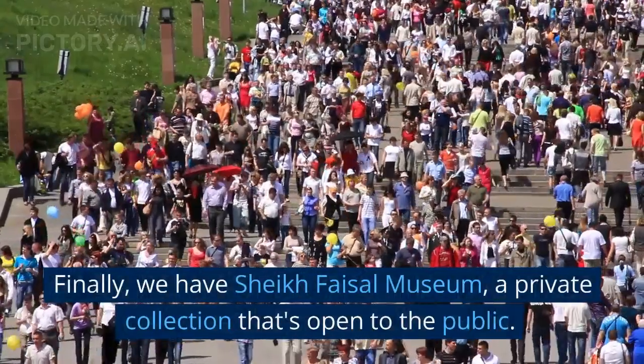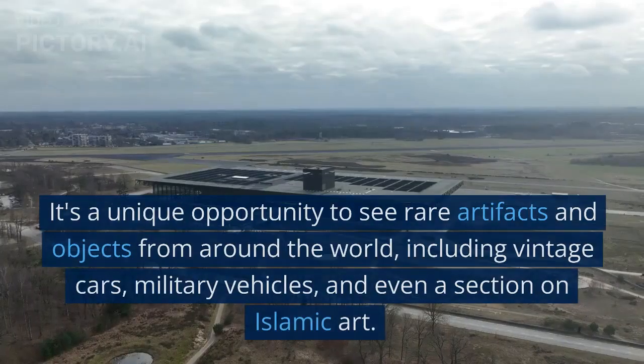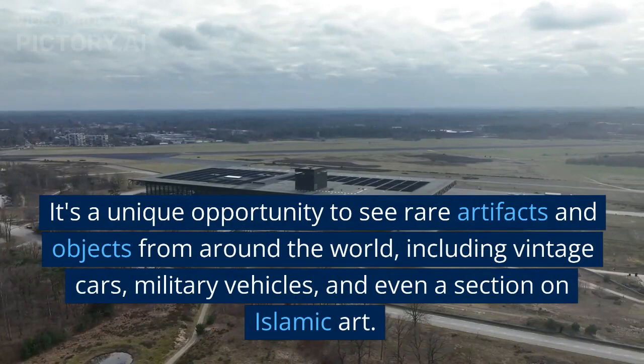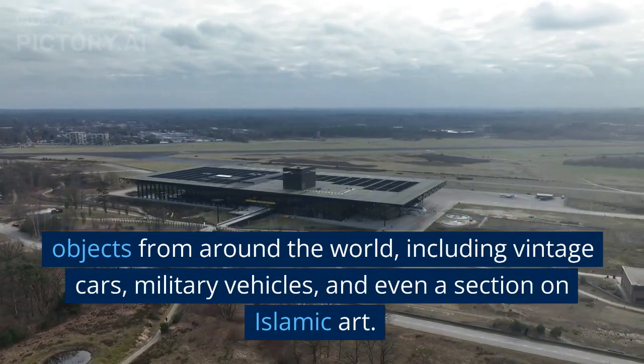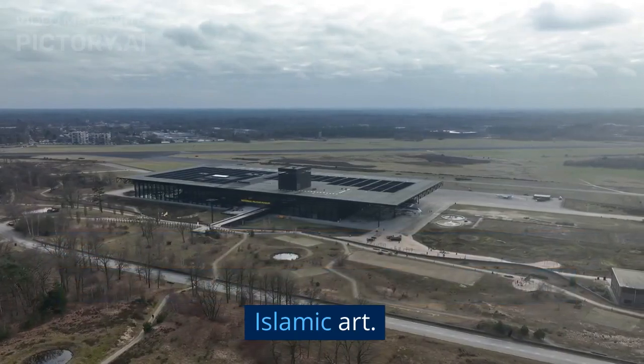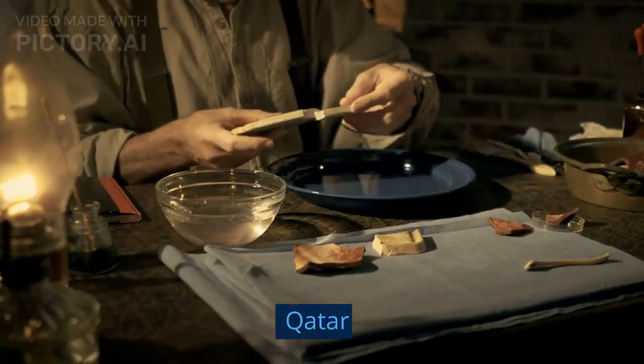Finally, we have Sheikh Faisal Museum, a private collection that's open to the public. It's a unique opportunity to see rare artifacts and objects from around the world, including vintage cars, military vehicles, and even a section on Islamic art. Footage of the Sheikh Faisal Museum's interior in Qatar.